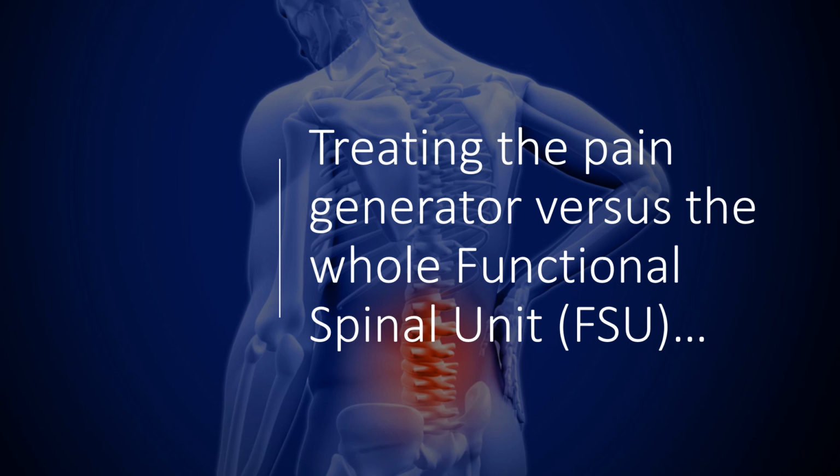So it's throwing away the pain generator approach, and it is moving towards a very different approach. It's the opposite of what you were taught. You were taught to only find one magic pain generator and treat that. That's causing most of the pain. This is find that pain generator, but then treat more globally.